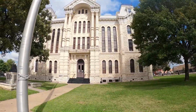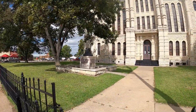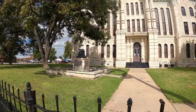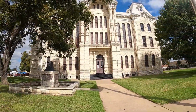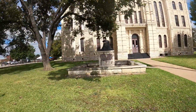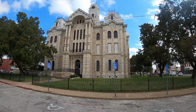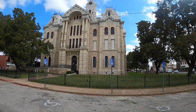Wow, so this is the courthouse. There's a bell right there. It's broke, yeah. This is extremely, I mean, it is gorgeous. Farmer's market ahead. Yay! That just boggles my mind how gorgeous that is.